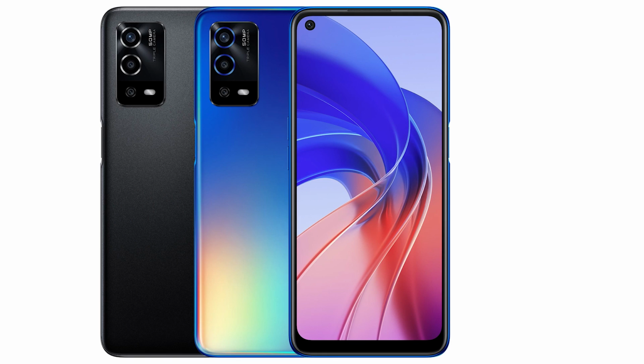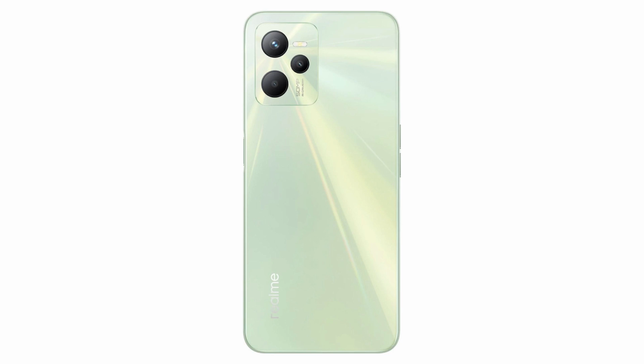The Note 12i is clearly an improvement and would make for a fine purchase, and the upgrades make it an enticing pick when put against its rivals in the same price range, like the Redmi 10C, the Oppo A55, and the Realme C35.